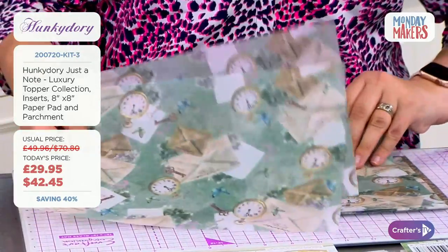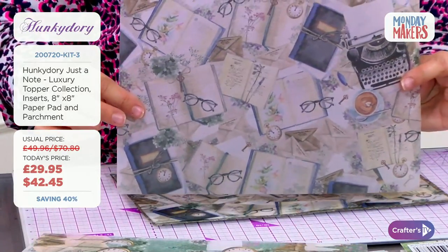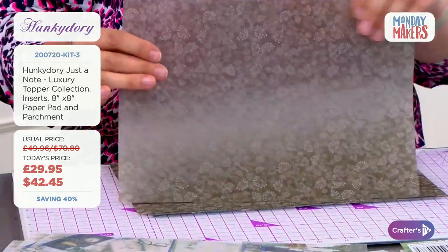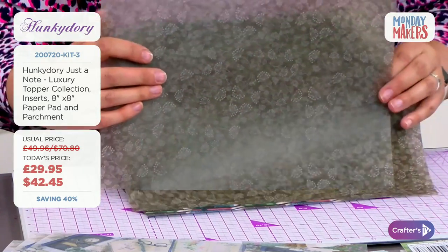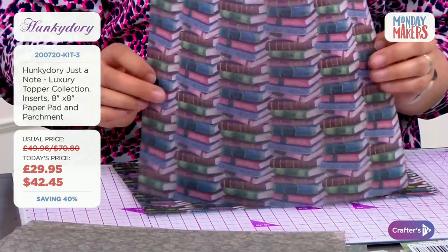You get that lovely design with the envelopes on. They're all over beautiful printed background pieces. So can you see, this is the one that's got the glasses and the typewriters and the notes and whatnot. Then you've got this lovely floral, but it's a masculine floral, Joe. I like what you said, how it's difficult sometimes, cards for the boys, whereas this is going to totally hit that mark. And then this lovely book.